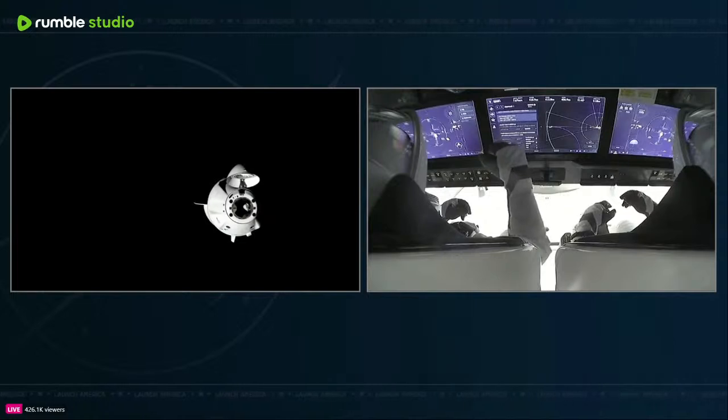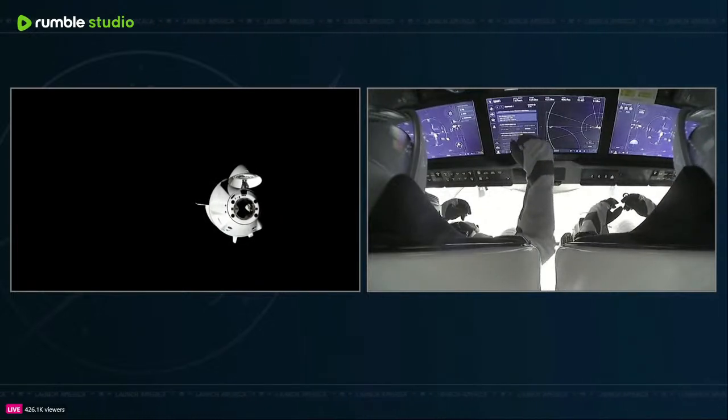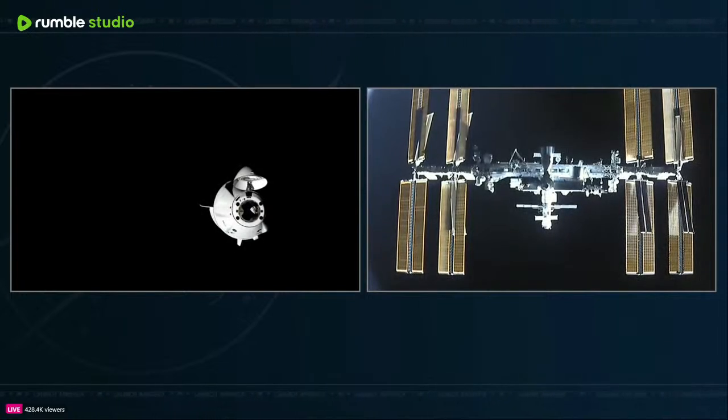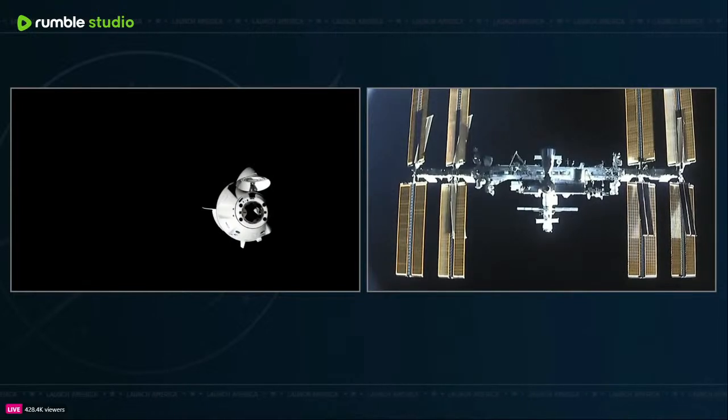It crossed through Waypoint 1 and Waypoint 0 without having to hold. But again, these waypoints or checkpoints are places we can hold if we need to, and if we don't, we can proceed forward through them. And so we have gone through 2 of those waypoints, so Waypoint 0 and 1. And so now Dragon is less than 200 meters away from the International Space Station, about 170 meters currently away from its target of that node 2 forward docking port.